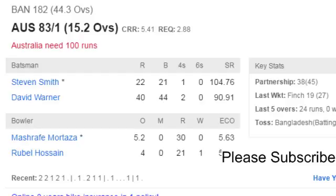I look at him. He doesn't like it, does he? Yeah, he doesn't like it. He's going to play this over and then he's going to consult with his colleague, I think. So David Warner on 40, Smith is on 22. He faces Mashrafe now. Defensive stroke. And of course, there's absolutely nothing Smith can do about this because it's all in the umpires' hands now.